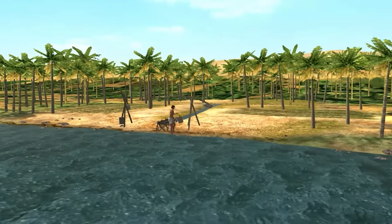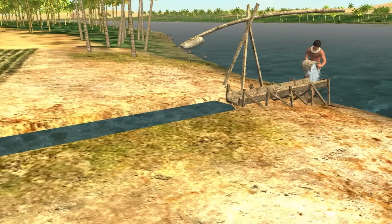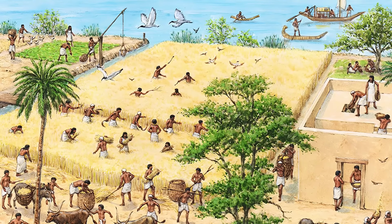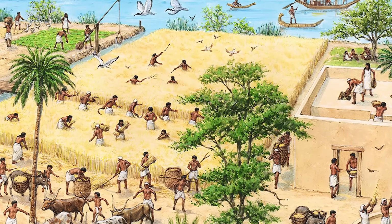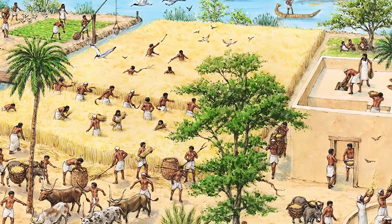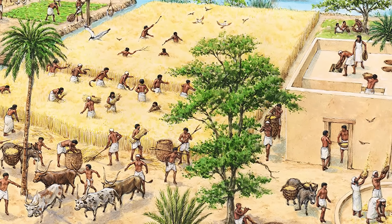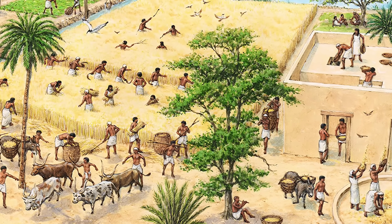Large projects like digging irrigation canals or building city walls were likely carried out by intermittent forced labor from the peasantry, an obligation that, while hard, also knit the people into the national project of state building. Social mobility was limited but not impossible. A particularly talented scribe or craftsman could rise in the administrative ranks. Royal favor was a key avenue for advancement.